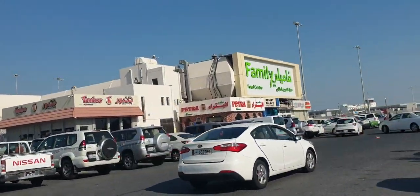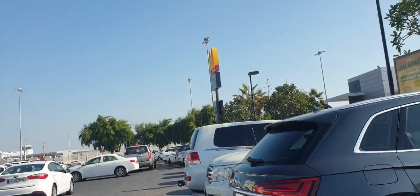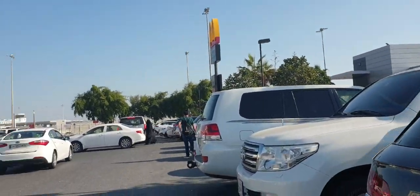Time check, it's 9:31 and we are almost near the station, but actually we're going first to McDonald's for breakfast.